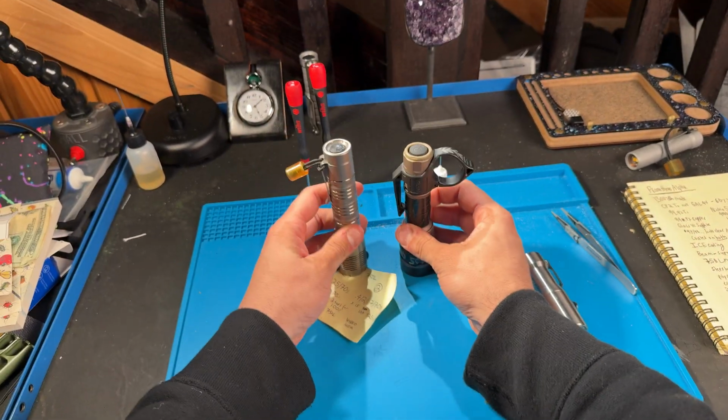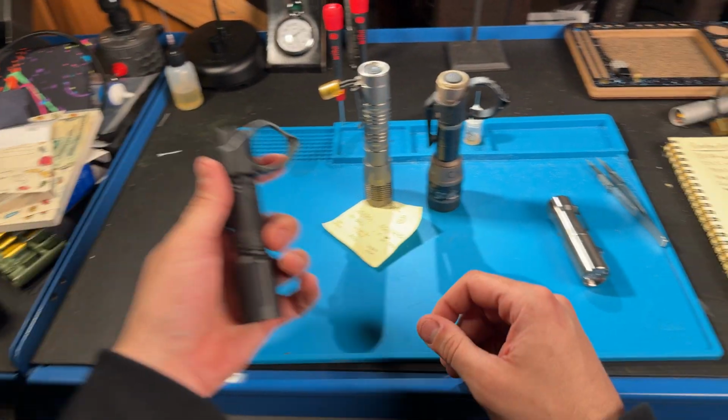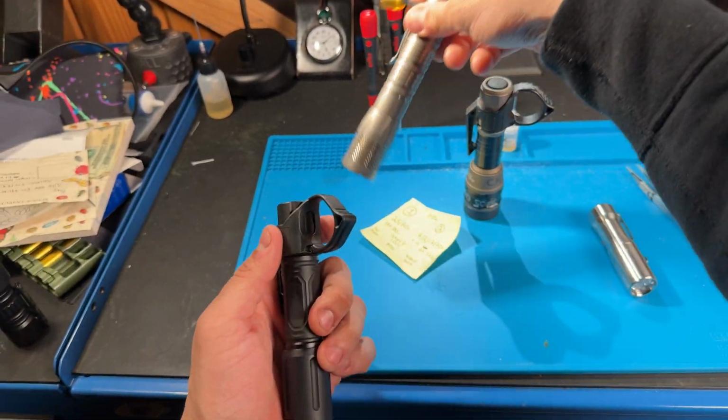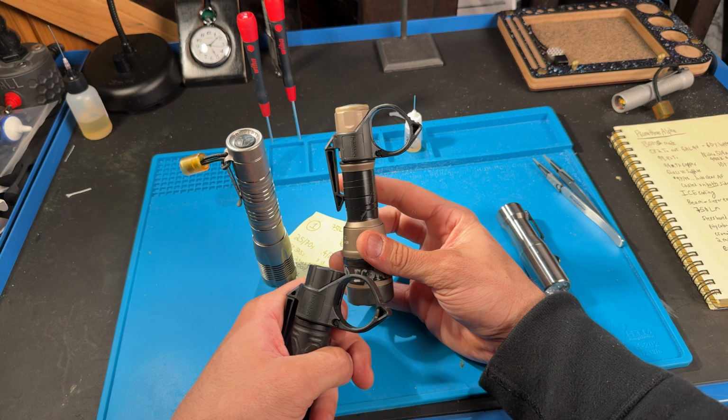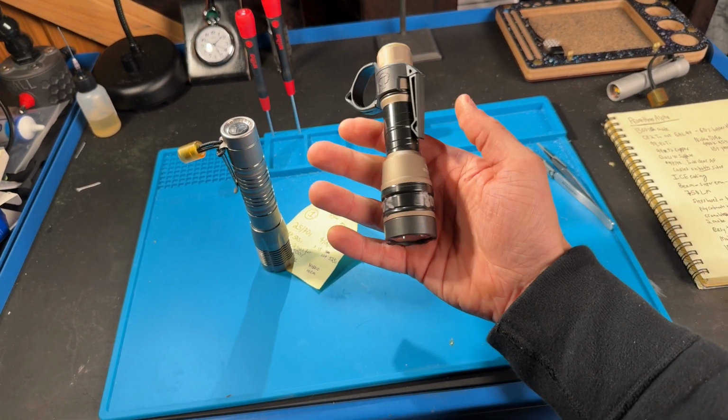Oh yeah, I'll show you some bonus other ones that work well. You know, okay, so you got your overall light, right? Your overall best EDC, best light in the world for EDC, basically. Then you have your MCH Duty.